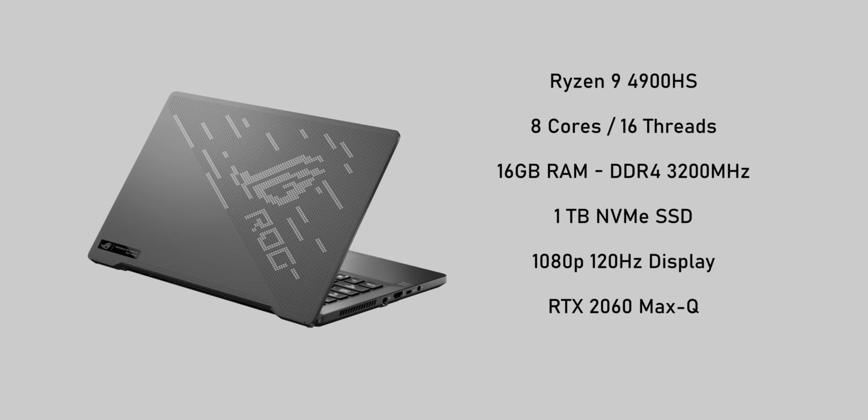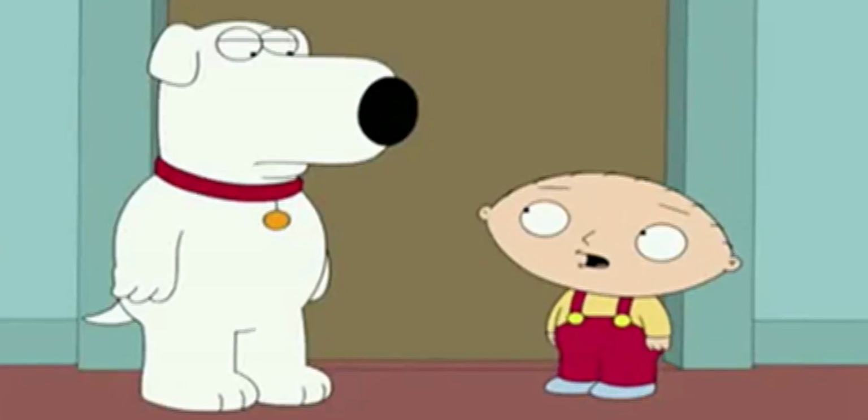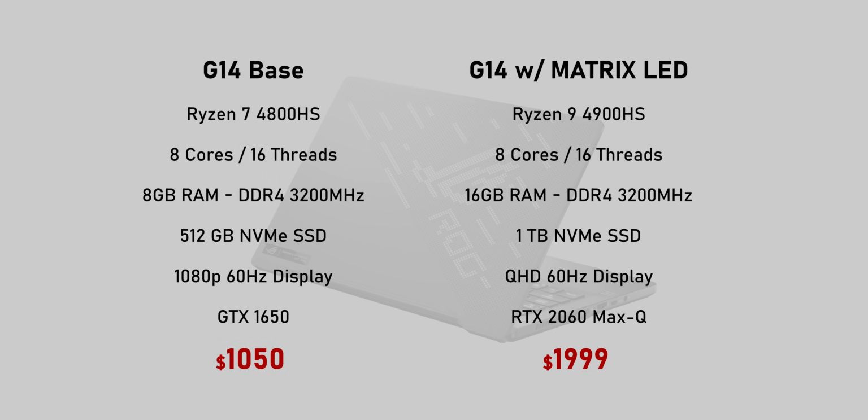In fact, it's the specs packed inside that got me really excited. So it's got the new Ryzen 9 4900HS 8-core CPU with 16 threads, 16GB of RAM running in dual channel mode at 3200 MHz, a 1TB NVMe SSD, a 14-inch 1080p 120Hz display, and an RTX 2060 Max-Q GPU. All for less than $1,500. Say what? That's right. At least that's where things stand right now, but that could change given the current situation that's going around these days. In fact, the G14 starts at about $1,000 for the GTX 1650 with a Ryzen 7 4800HS processor, and it goes all the way up to $2,000.